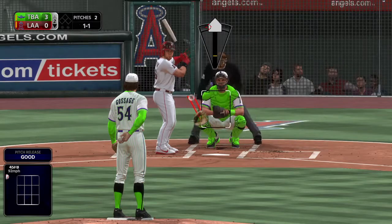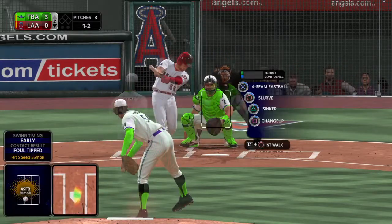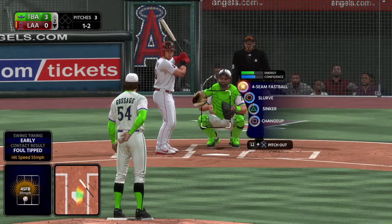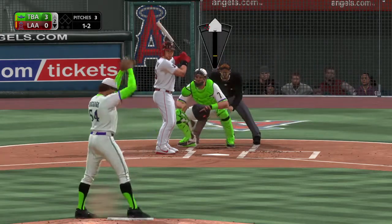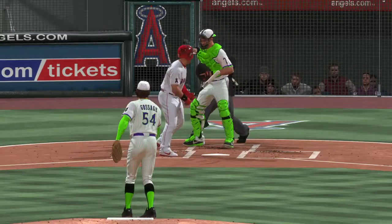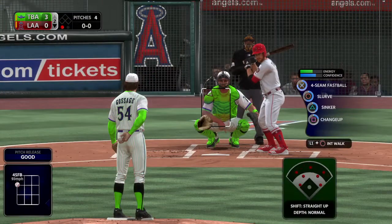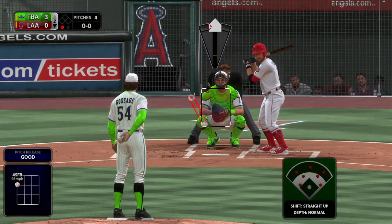Off the plate and in. It's a ball and a strike. And he takes strike 3 called on the fastball. 1 gone. Coming to the plate now, Zach Cozart.